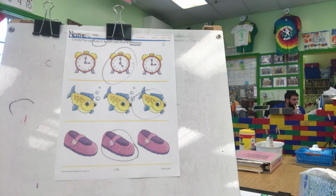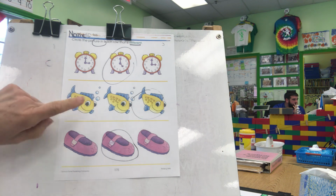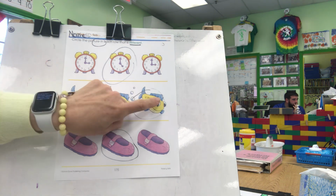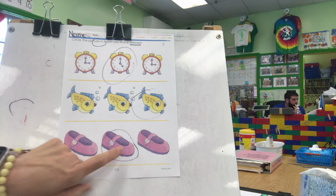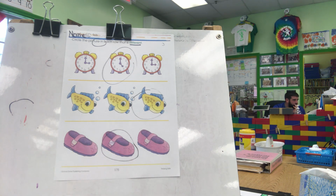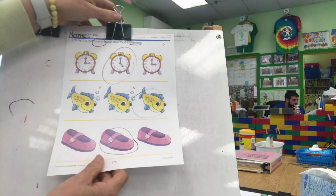All right, pre-Ks, do you agree with me? Look and see. These fish have bubbles and this one does not. These shoes have a different print on the front. This one has a loop in the middle. So this one is different.